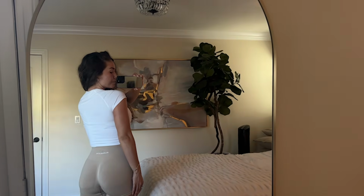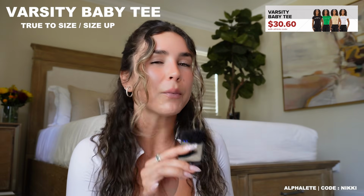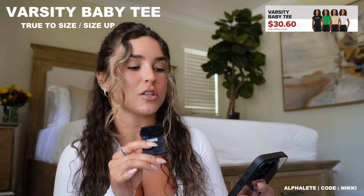But the baby tee is a tight fit. It has cap sleeves. It's waist length, with a varsity graphic. It's a tighter fit, so they recommend sizing down, and it's 94% cotton and 6% spandex. Very interesting that they said to size down because I feel like it's very snug on me already. I definitely don't think I should size down to a small. I would recommend getting your true to size because it's already pretty snug.